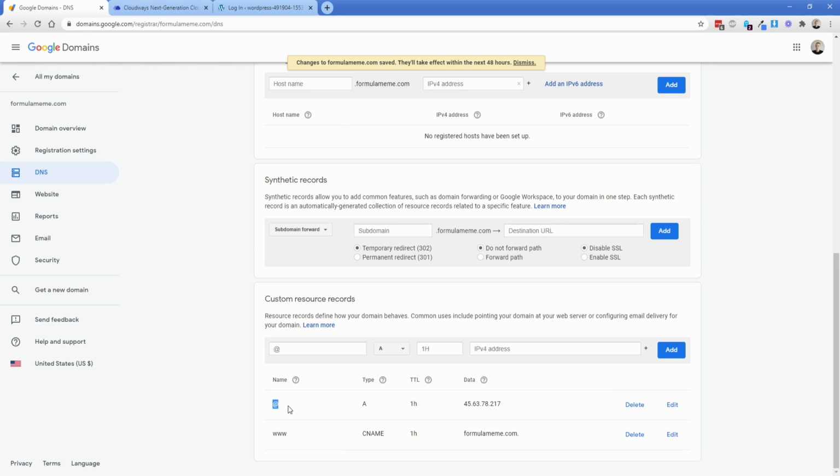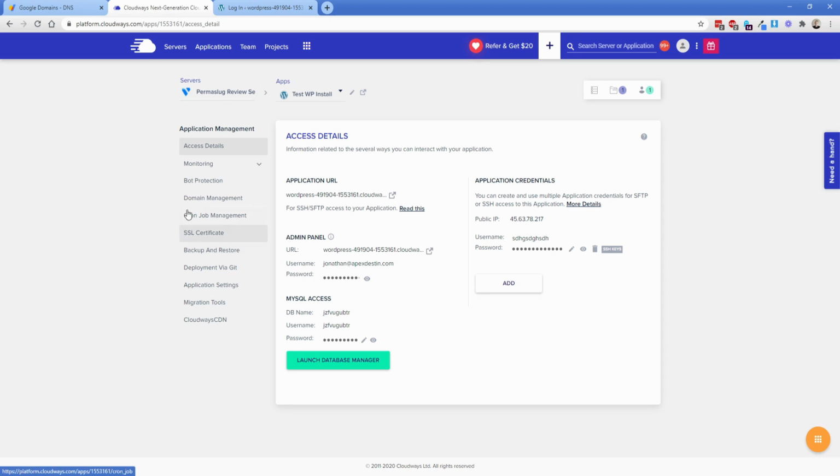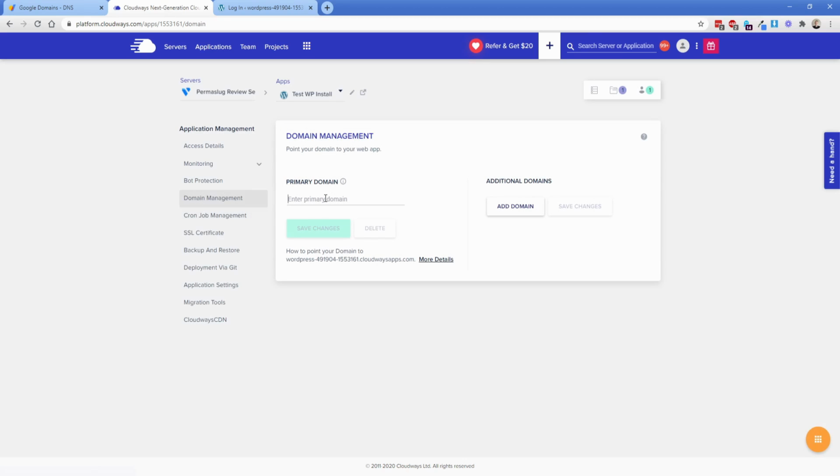So this should be pretty quick. What we can do is basically just take our domain here, go back over to Cloudways. Under the Domain Management tab, we're going to save that as our primary domain. Sometimes this does take just a moment. So now our application domain name has been updated.